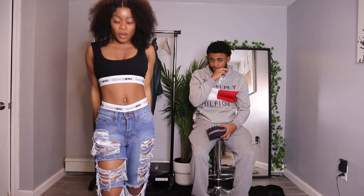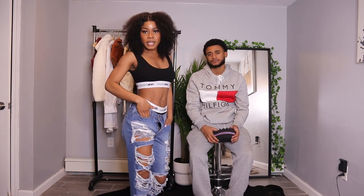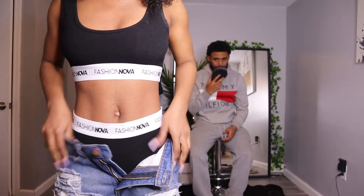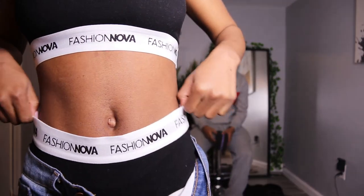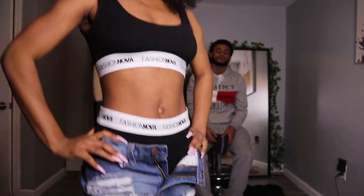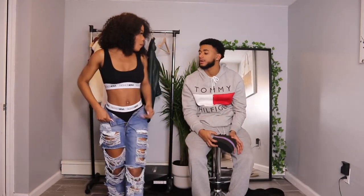Anyways, so guys, this is the second outfit. The jeans are also FASHIONNOVA, as you guys can see. It's a set. It comes with a sport bra and the underwear. It says FASHIONNOVA. It's elastic here, so if you have a slim waist or a thick waist, it fits you just perfect. And this is a very thin strap.